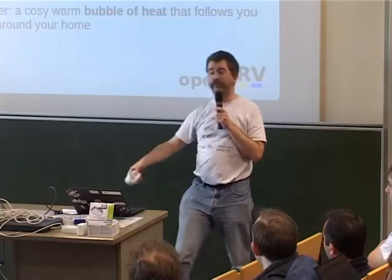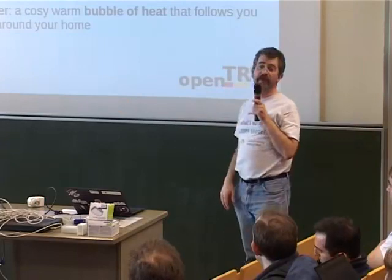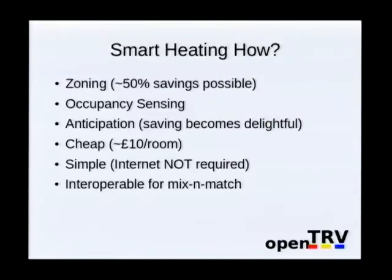And the important thing is that you can fit this yourself. You don't need a plumber or an electrician. So it's meant for retrofit because most of our current housing stock will still be standing in 2050. Right. So what do we do? What's the smart bit? It's zoning, occupancy sensing, anticipation.